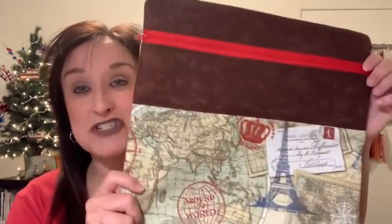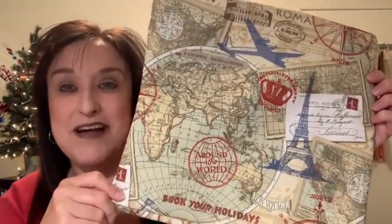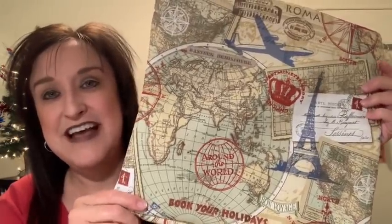Anyway, she sent me a project bag. I told her I saw it, that she had done it. And I said, oh my God, I love that bag, because we travel so much. We are international travelers. I love this bag. And she sent it to me. Leann, thank you so much.